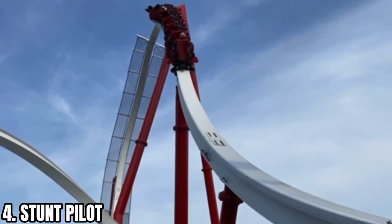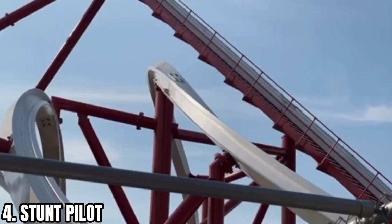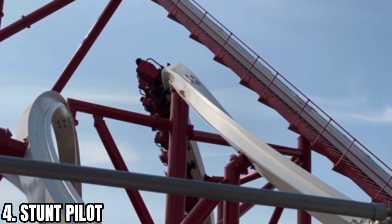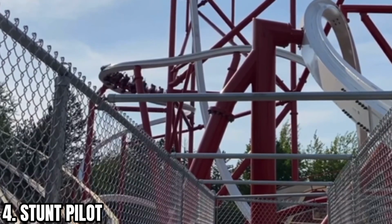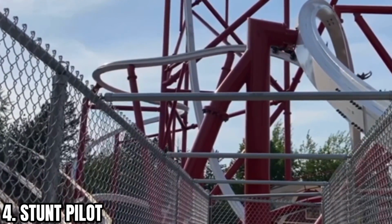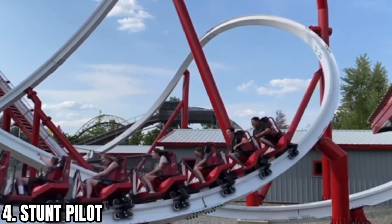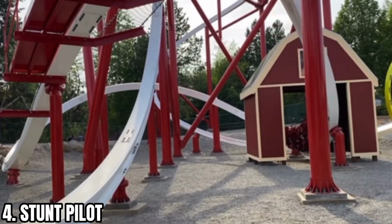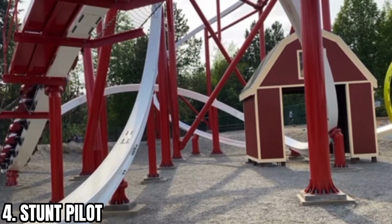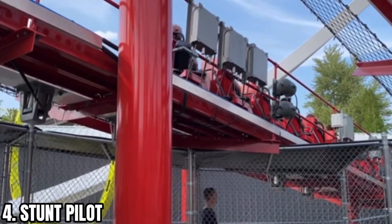Stunt Pilot at Silverwood takes the number 4 spot, and this is a beautiful looking RMC Raptor. The bright red supports paired with the white track look so good and just blend so well together. Overall, this is a masterpiece of a color scheme. Whoever thought of these colors is a genius. They contrast so well, go together so well. It's a very patriotic color scheme. I just love the colors of this coaster. They fit so well together.